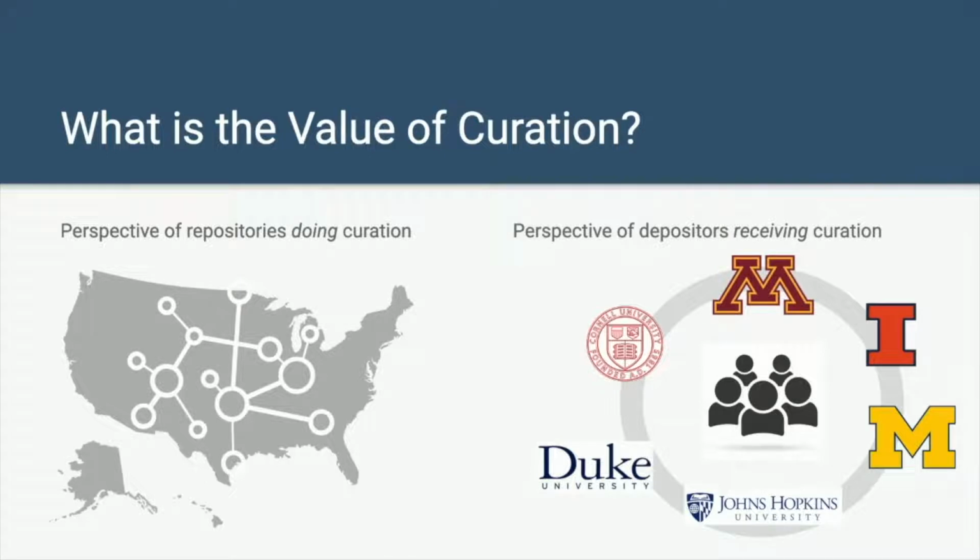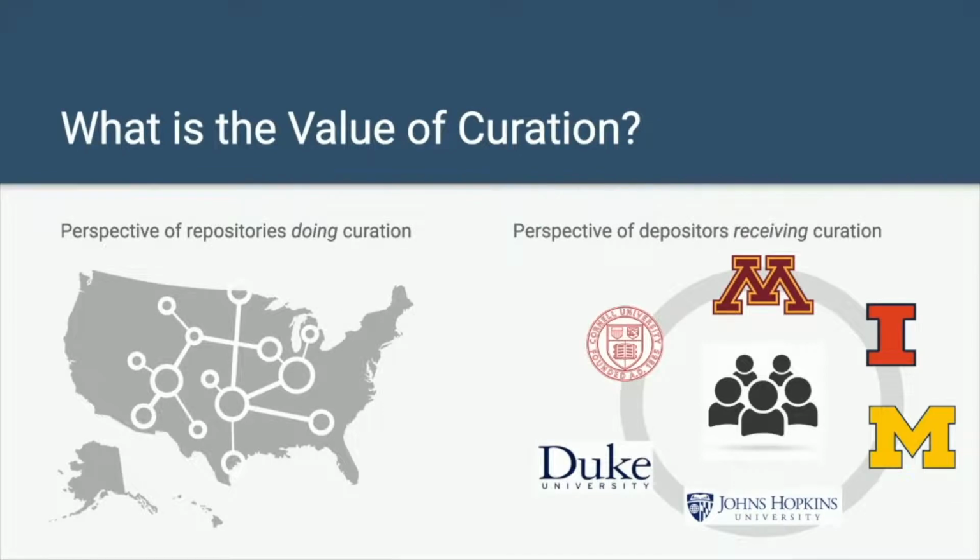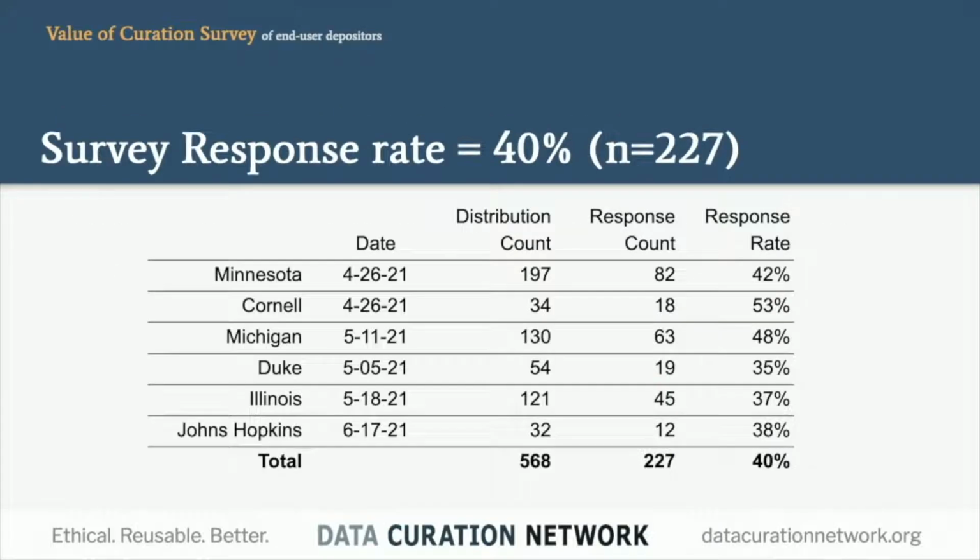So the second research project related to this, actually I should mention, a subset of the Data Curation Network universities participated in what we refer to as an end user survey. We sent out an 11-question survey between April and June of this year to anyone who had submitted data sets to our repositories who are doing curation between January of 2019 and March of 2021. And you can see here that while responses varied slightly between institutions, we had a great response rate of 40%.